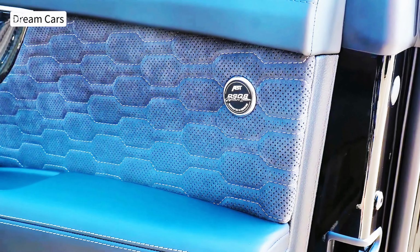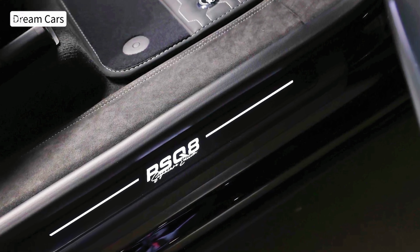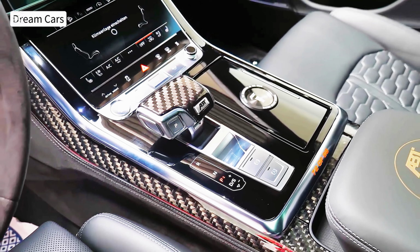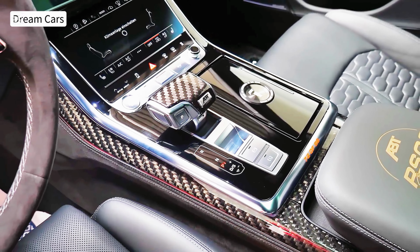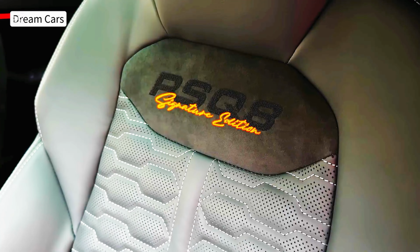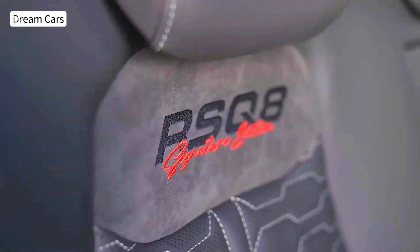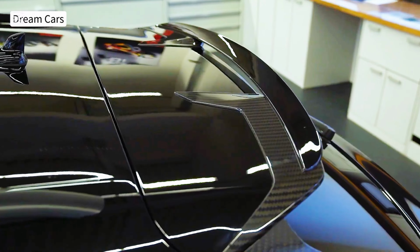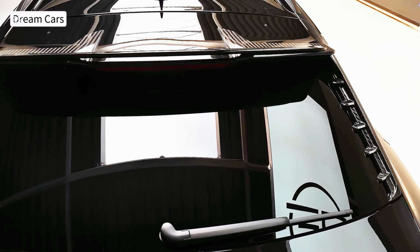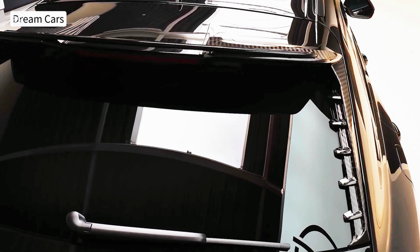The Audi Virtual Cockpit Plus is the centerpiece of the dashboard. This fully digital display can be customized to show a wide range of driving data, navigation instructions, or media controls. It's paired with Audi's MMI Navigation Plus system, which features a high-resolution touchscreen and a rotary controller for easy access to settings and functions. At the center of the console, you'll find a dual touchscreen setup. The upper screen controls the infotainment system, while the lower screen manages climate controls, driving modes, and other vehicle settings. Audi's Bang & Olufsen 3D sound system envelops the cabin with crystal-clear sound, providing an immersive audio experience for all passengers.